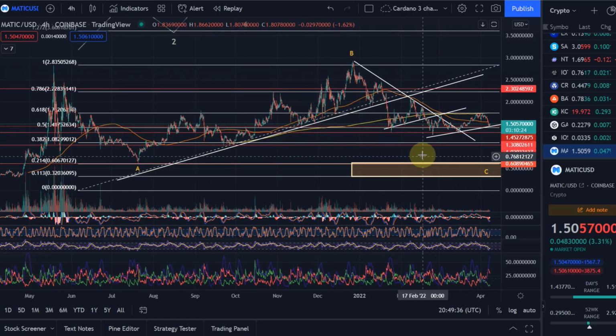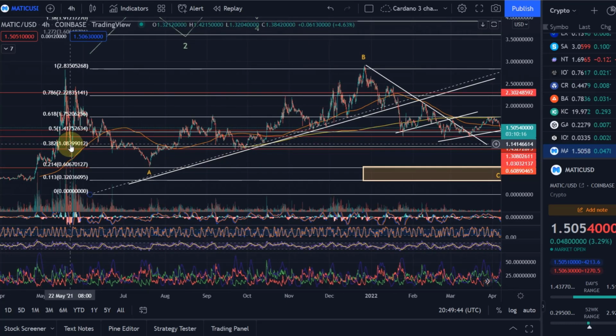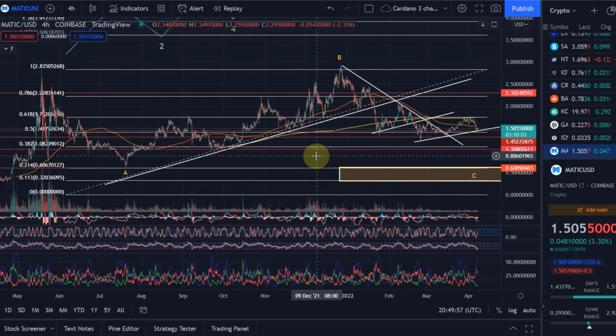This is still my primary scenario, and at the moment we are climbing down the ladder step by step. The next step would be a move below the 50% FIB retracement at 141. It's a very important support level that we are coming close to again at the moment. Now, this is the primary scenario.